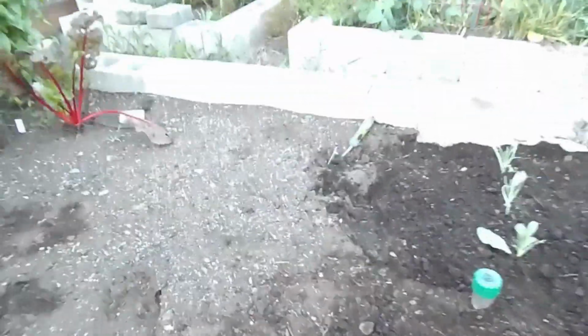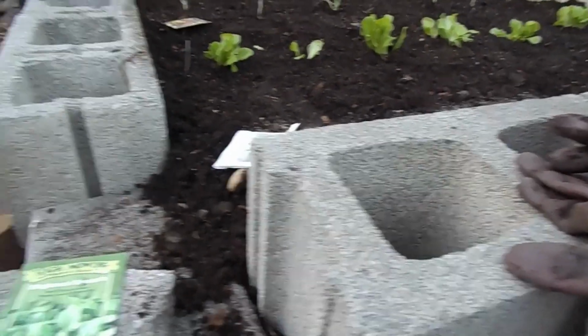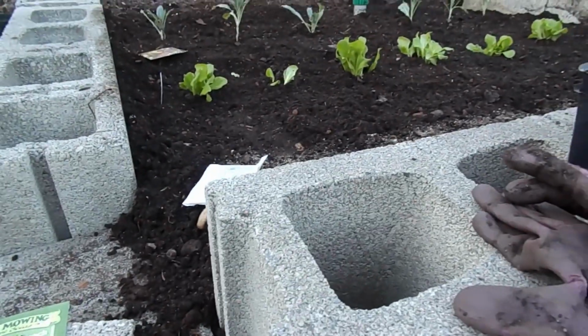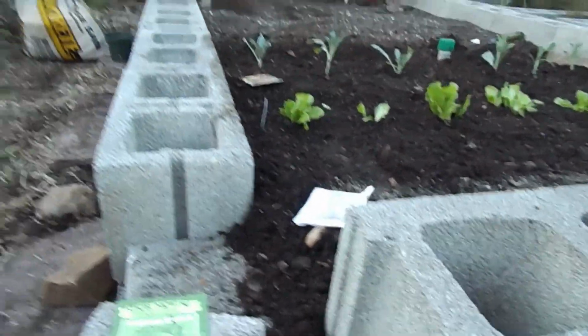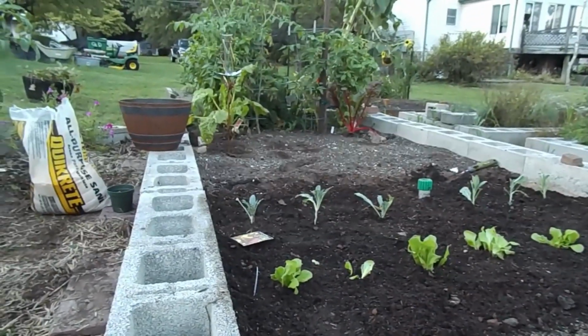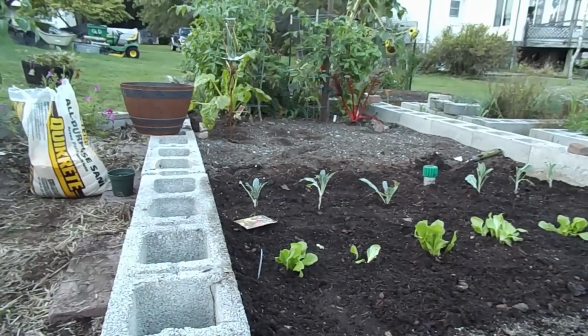So, and then the other things that I am working with tonight to get to grow, I'm going to do some spinach. This is from High Mowing. I'm going to do the Corvair spinach, winter density romaine lettuce, and some Shelby spinach. Actually, I won't probably do all of those different kinds of spinaches. I've got to decide which one I want to do, because I'll probably only do one of the 3 types. But those are the ones that I'm working with right now. I've got some golden beets that I want to plant in this raised bed also, and get those started. I do have some seedlings that have already started, but I need to get those planted in here.